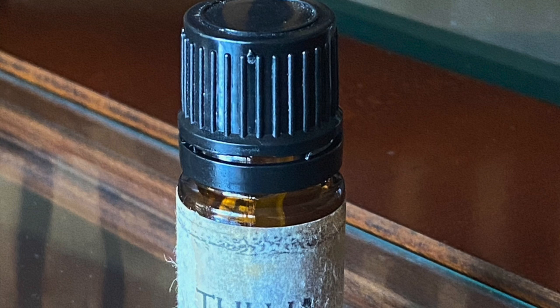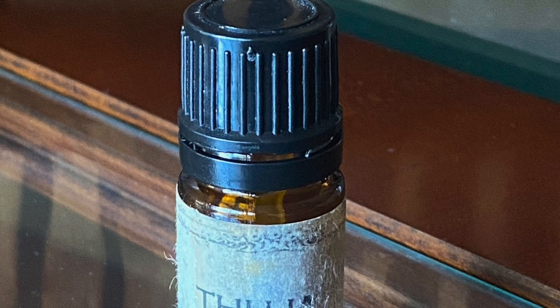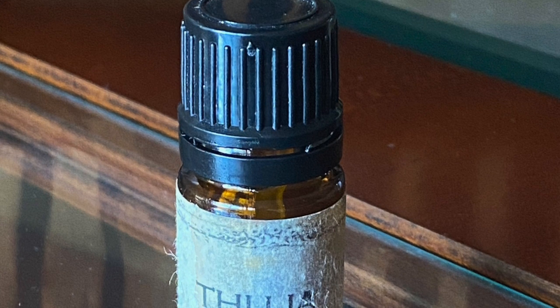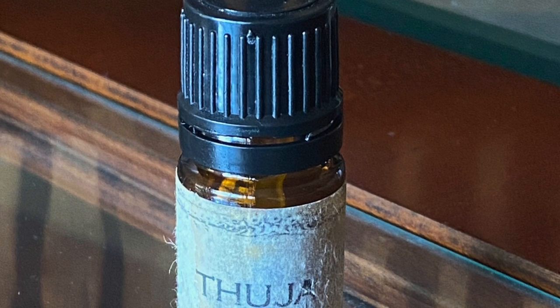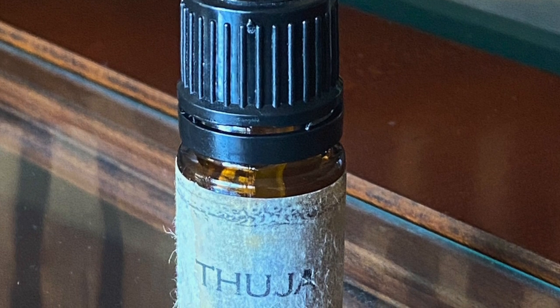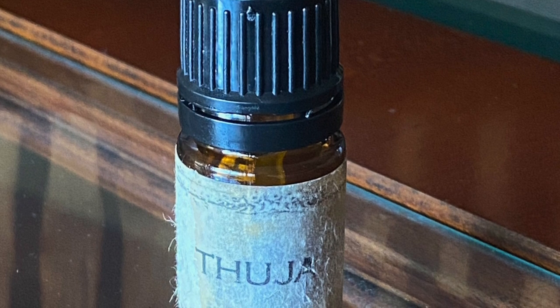Thuja. This is one of my all-time favorite oils, and one that I rarely have to use, but you always kind of want to have it on hand because it's a pulling oil, which means if you have a poisonous bite, like a poisonous spider bite or a snake bite, something like that, it's going to help to pull that poison out of your system.